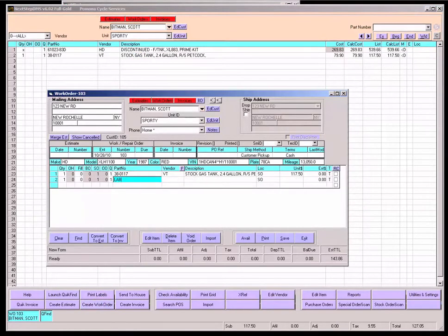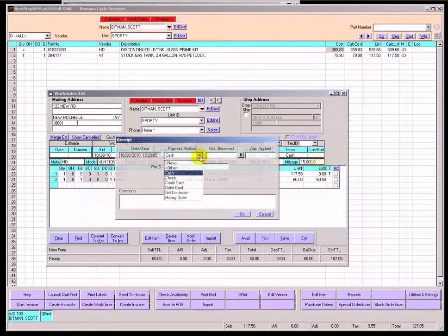We're going to calculate the labor, adjusting the rate if necessary. Let's even update the mileage to keep his history up to date. And let's run the transaction.